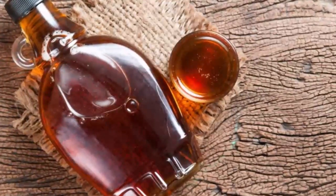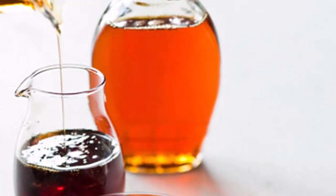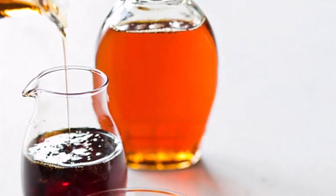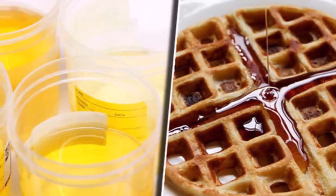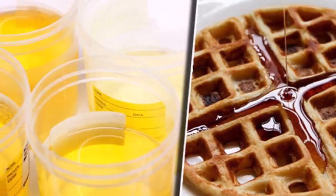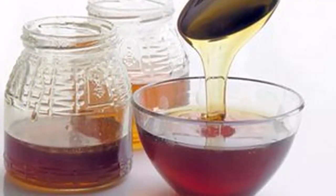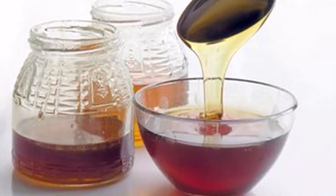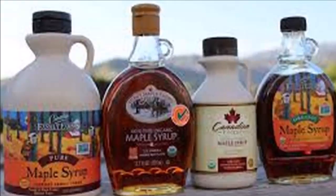Ready? The next step will be to evaporate the sap until most of the water is removed, thus concentrating the sugar in the mixture. Once the liquid is at least 66% sugar, you have got yourself some maple syrup. Delicious and sugary, but in an utterly healthy way. Maple syrup is diabetes friendly.